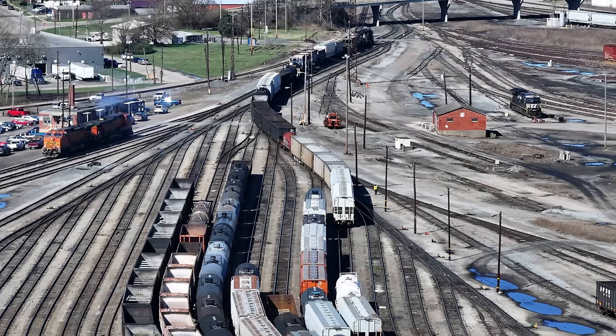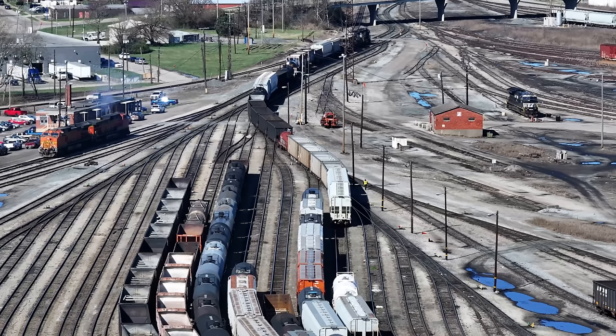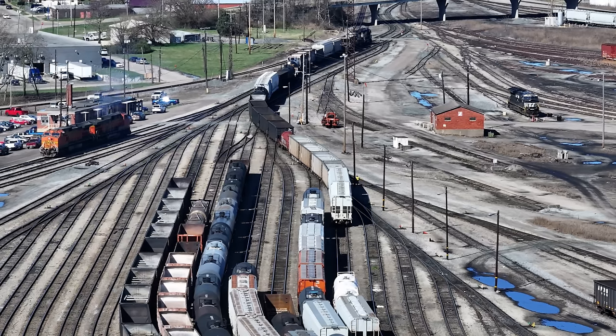Okay. Bring them on the lead up to where you can clear West Avenue. But if you can't, then it's fine. Pass car.